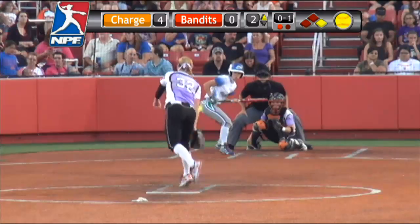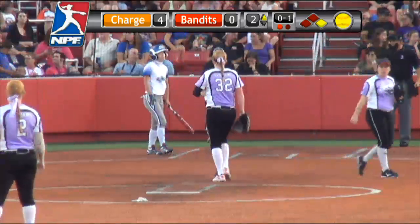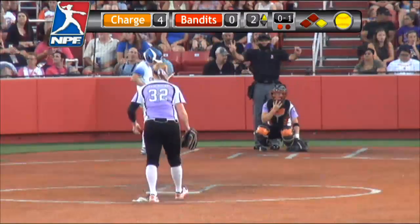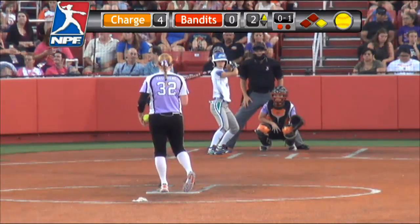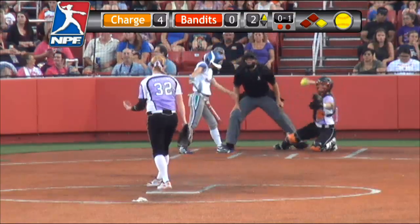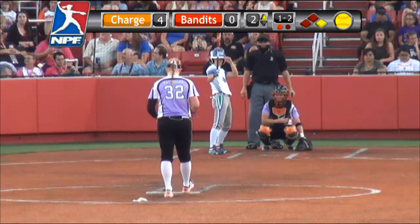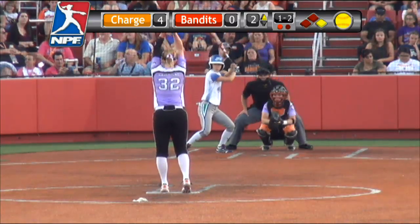Still only one out. Yamada sacrificed Davis over to third, where Hager was able to drive her in for the first run of the game. Now she's in the hole, no balls and 2 strikes. We talked about Gascoigne having some good movement on the ball in the bullpen. But so far in the early going, it's been the placement in the strike zone that's hurt her.